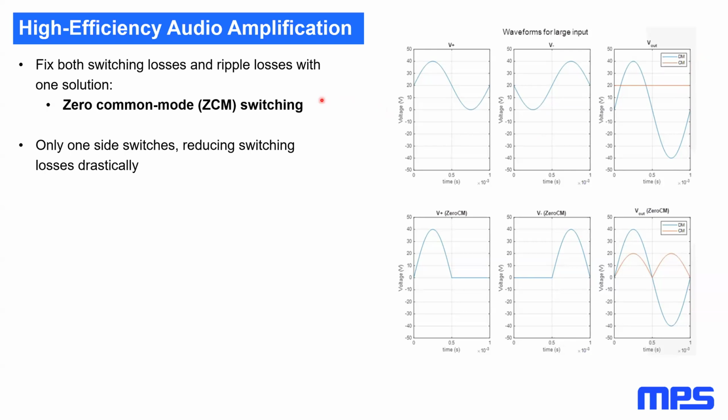However, zero common mode switching, how we do it at MPS Axign, is completely different. Instead of driving two sine waves in antiphase, we drive only one side of the amplifier. So we see that here. One side of the load goes up and comes back to zero, while the other side is stuck at zero. And this means only one side of the load is switching. So we are reducing the switching losses drastically, pretty much by half. If we're switching like this, the effective differential mode waveform, so effectively what we are hearing, is still the same signal. Note that the blue signal, the differential mode output, is the same between traditional driving and zero common mode.